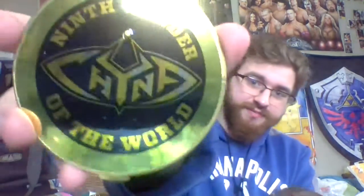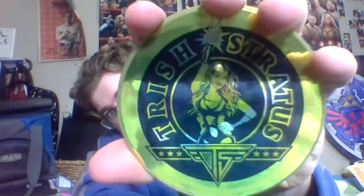First off, show off the title plates. If you have a championship belt, that can allow these. Championship side plates. So yeah, here is 9th Wonder of the World, Chyna, and Trish Stratus. They're used for both on your belts, where you can use this side, I believe, for the title, and this side for the displaying of the figures.